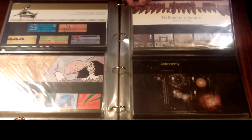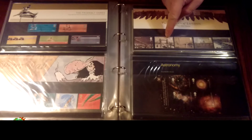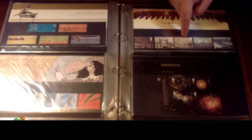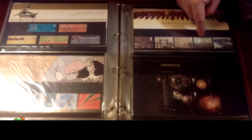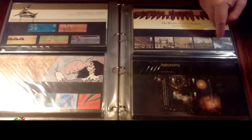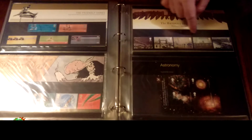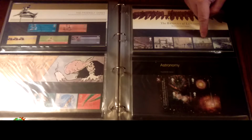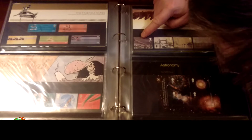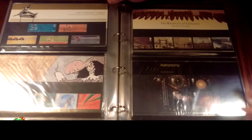The Bridges of London. So what have we got here? Well, that's obviously Tower Bridge. That's Westminster Bridge. I don't know which one that is. That's the old London Bridge, I think. And actually, it says on it what it is. Blackfriars. I've just noticed it says Blackfriars. And this one is the Millennium Bridge, the walking one that wobbled when they first put it up.